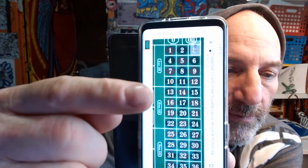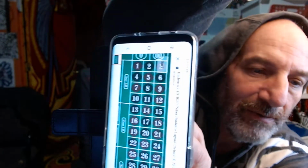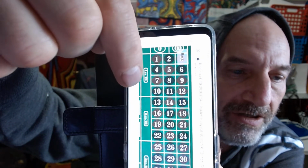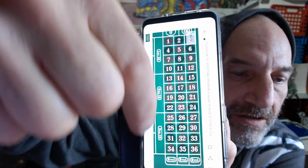If you notice, 1 plus 0 is a black. I don't know if you can see the difference between red and black. Let me see if I take some of the light away. See the 1 and the 7? Look at the 10. Look at the 19. 1 and 9 is 10. 1 and 0 is 10. 1 is red. Every second one turns color.